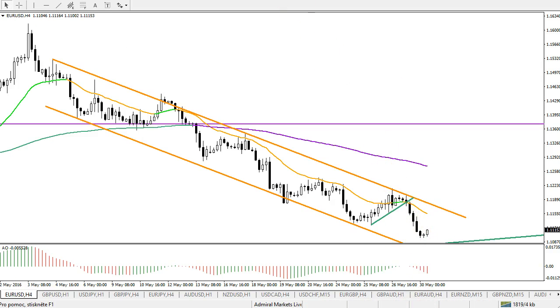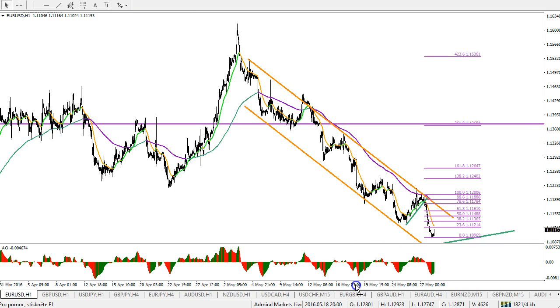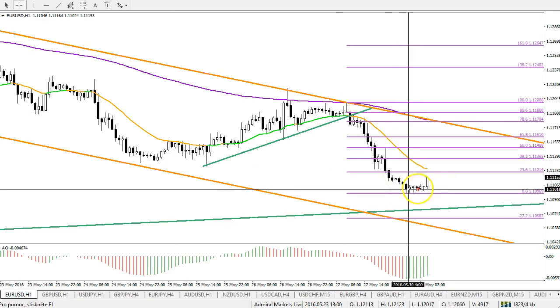Now, if I look at the hourly within this downtrend channel, obviously it's a great downtrend channel, no doubt about that. However, price has reached an important potential support zone at 111. So, will this downtrend be able to push further, or are we going to see that bigger bounce? And to answer that question, I'm going to keep an eye on how price basically builds here.